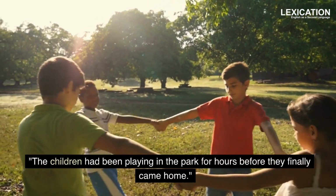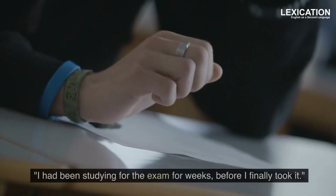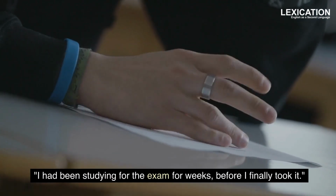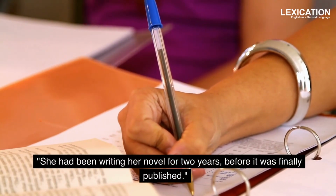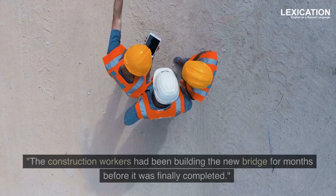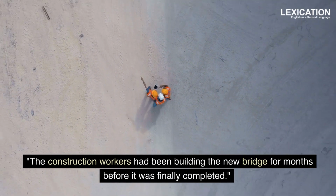The children had been playing in the park for hours before they finally came home. I had been studying for the exam for weeks before I finally took it. She had been writing her novel for 2 years before it was finally published. The construction workers had been building the new bridge for months before it was finally completed.